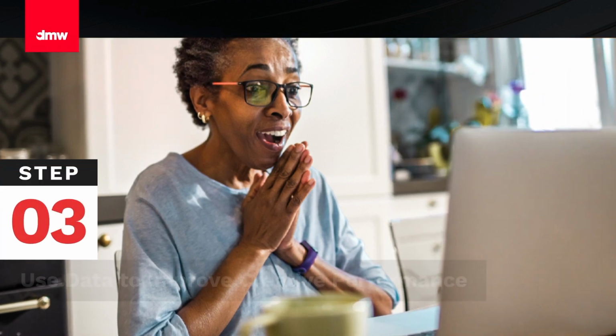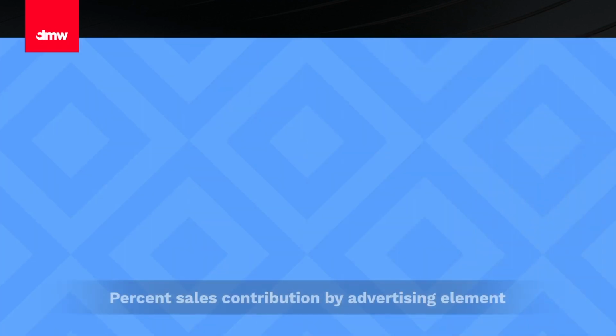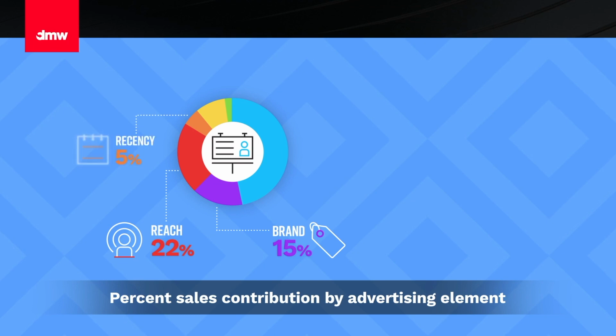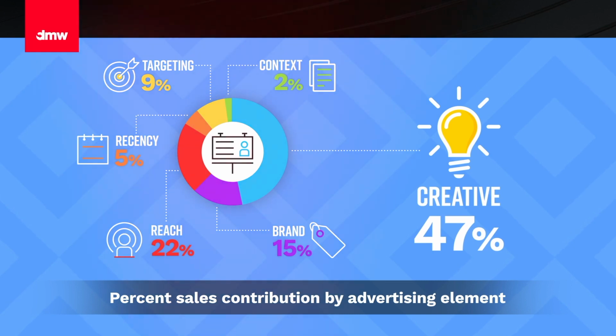Step 3. Using data to improve creative performance. According to a Nielsen study, good creative is still one of the most important predictors of campaign success. The way a prospect interprets your brand's aesthetic, perceives its value, continues to be a key driver for campaign return on investment. But it's not enough to simply look good.